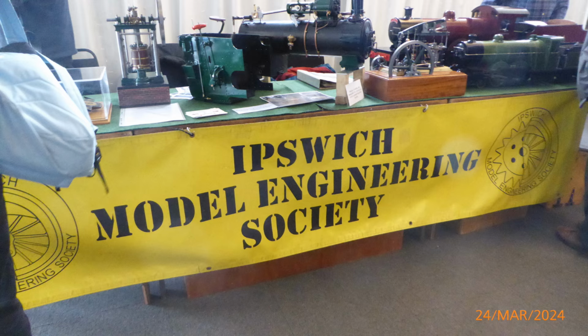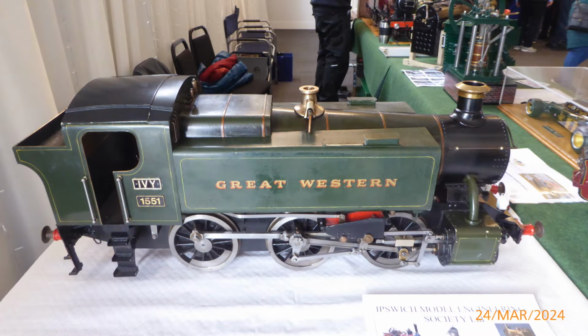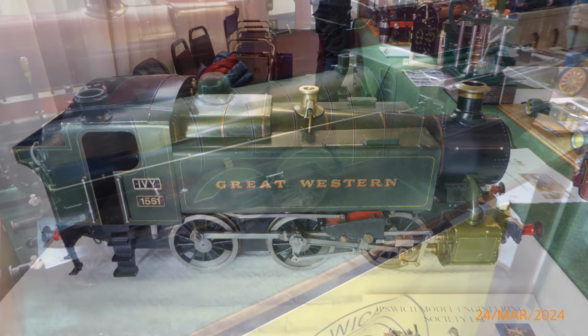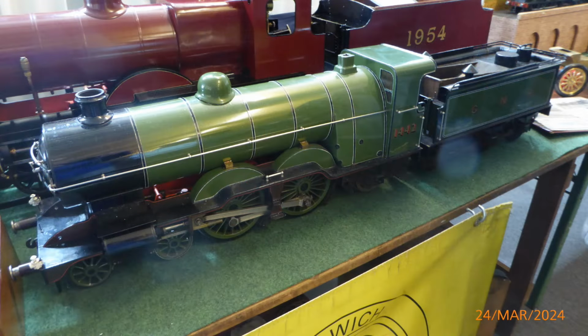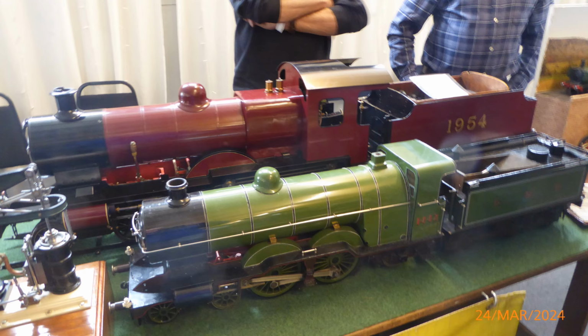So, as usual, these places have these, and they're superb, aren't they? That's a 15XX, like I've got on my railway, only slightly bigger. And there were some massive models here, absolutely massive, and obviously very, very heavy. But I did enjoy it, I did have a chat with them, and yeah, it's interesting.